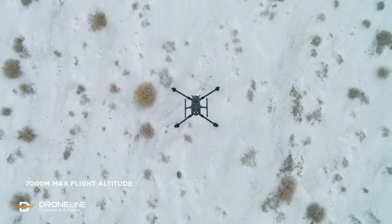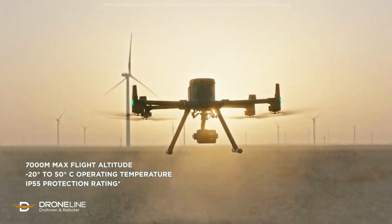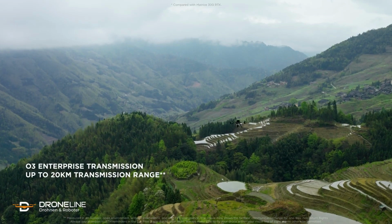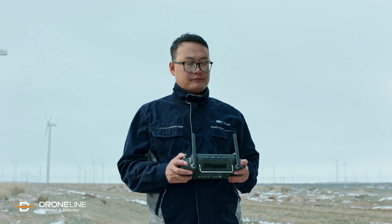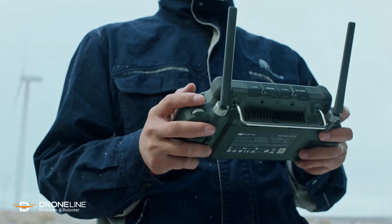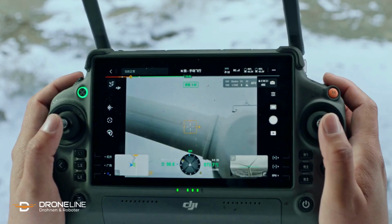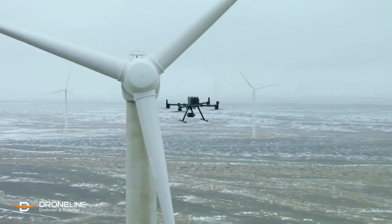Whether it's high altitude, freezing temperatures, scorching environments, in rain, or even sand, M350 RTK keeps moving forward. Thanks to the optimized O3 Enterprise Transmission system, M350 RTK can complete missions that require longer ranges while keeping a stable connection. DJI RC Plus excels in rain or cold environments with its rugged construction, giving you a seamless experience even in unforgiving conditions. And intuitive screenside buttons and dials give quick access to controls in the DJI Pilot 2 app, allowing you to focus on tasks with more convenience and efficiency.